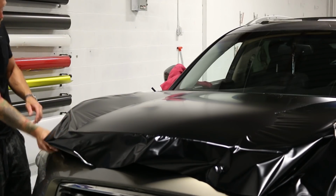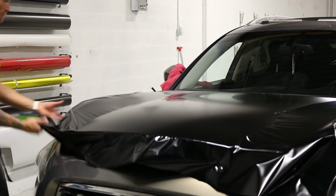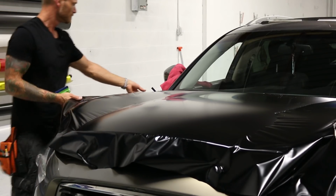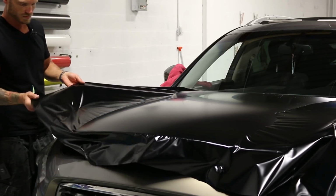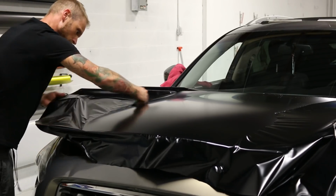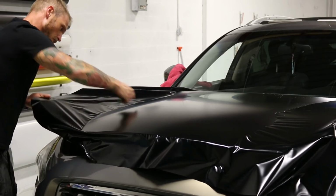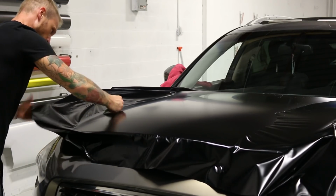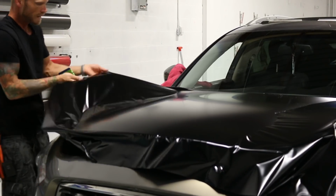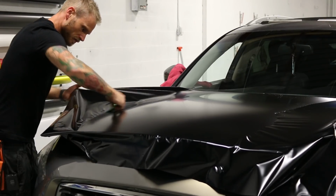So again, what I'm going to do right here is lay into the recess. Actually, I'll keep the camera where it is, it's a good spot. Right there. Instead of stretching into this recess, we lay into the recess so that we don't create any excess tension.